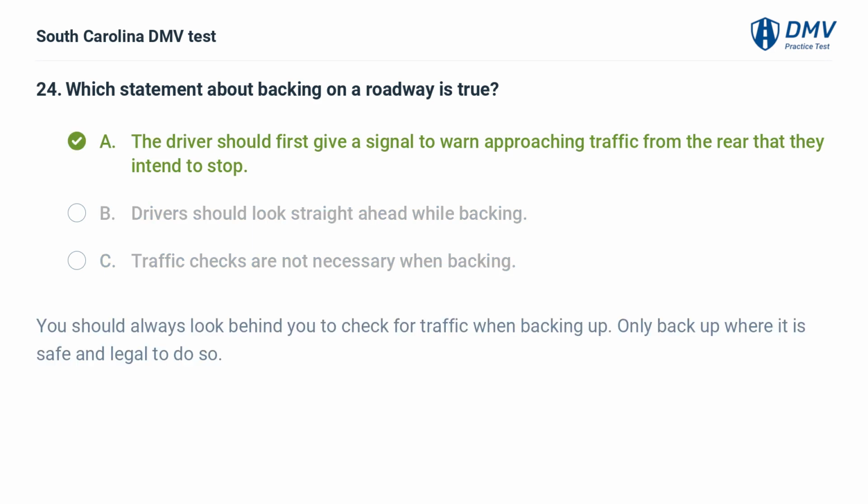A. The driver should first give a signal to warn approaching traffic from the rear that they intend to stop. You should always look behind you to check for traffic when backing up. Only back up where it is safe and legal to do so.